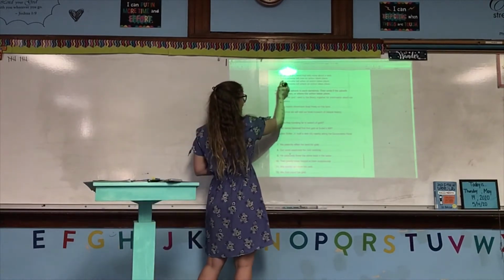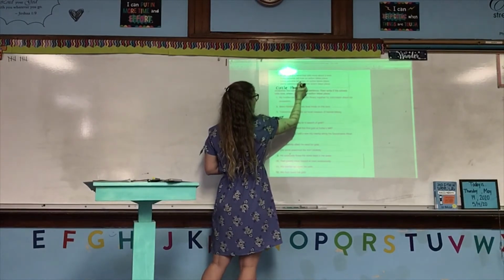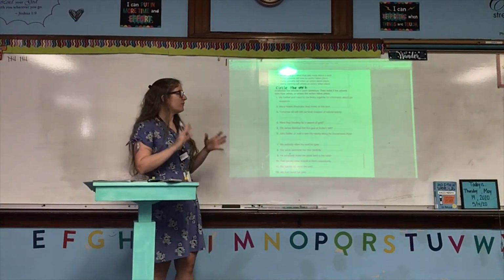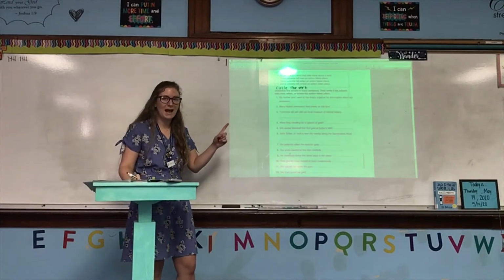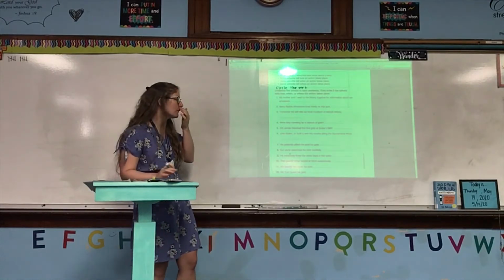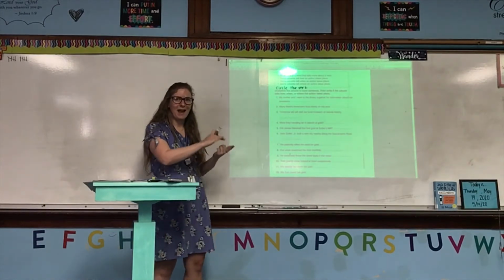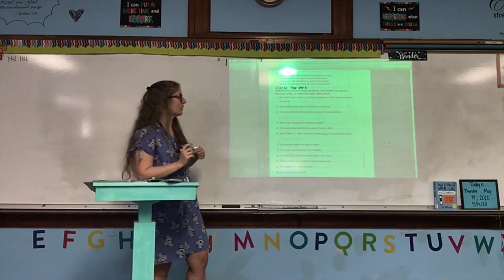Well, we're going to add a direction. First, we are going to circle the verb in each sentence. Once you know the verb, that will help you to find the adverb, because once you find the verb, you know you're looking for how, when, or where this verb took place. And that will help you decide which word is the adverb, and then you'll be able to say, is this adverb telling how the verb happened, when the verb happened, or where the verb happened?